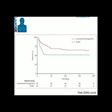We then moved on to the CESAR study, which came out at around the same time, which looked at the provision of ECMO in a specialist centre versus the provision of conventional care. Now, it's important to reflect that the CESAR study was not ECMO versus no ECMO.